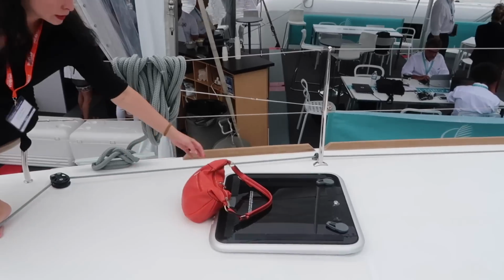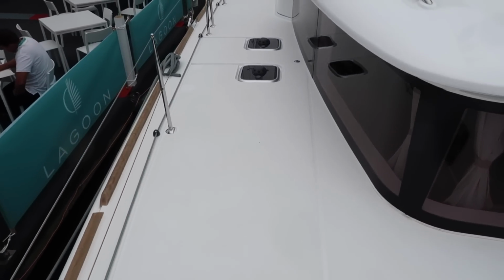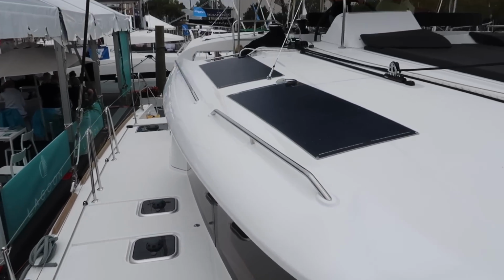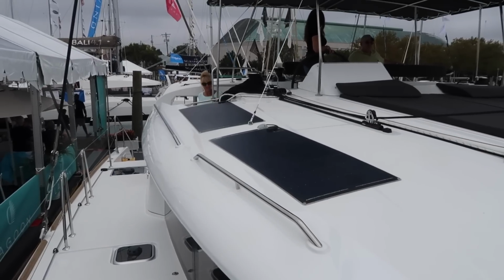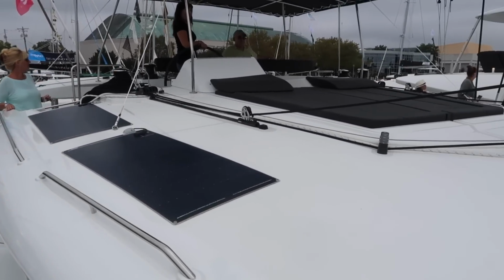Yeah, awesome. Now the hatches, except for this one, are recessed too, which is nice. This hatch you could stub your toe on, but these ones are all recessed into the deck, which is a nice feature, so you don't bang your toe. And still, there's plenty of room for solar. I'm sure that's an add-on, but yeah, soft solar panels can be all over this walking area.